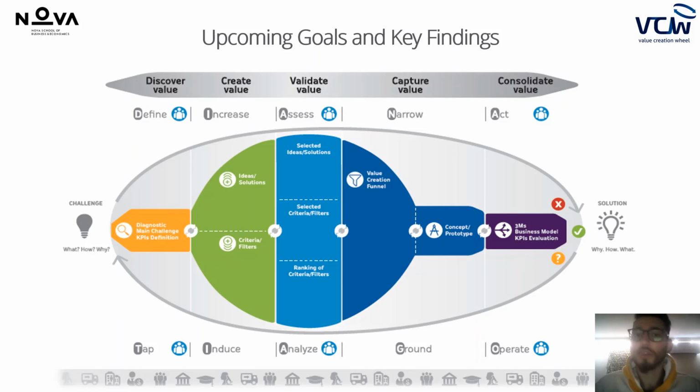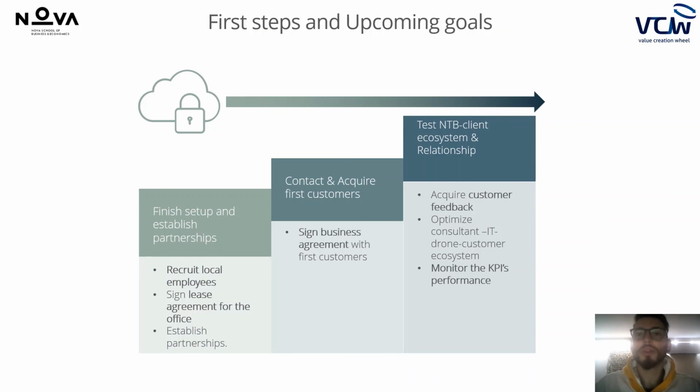To finish our presentation, now we're going to focus on the upcoming goals and key findings. As first steps, we have to start recruiting locally in India, get our physical space, create and establish the key partnerships, and also get and sign the first customers. Next, we need to start getting customer feedback to use it to improve internally and keep monitoring our KPIs to be able to comply with our long-term objectives.